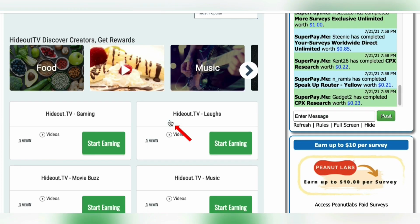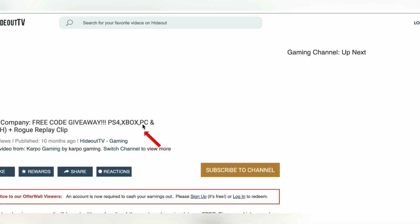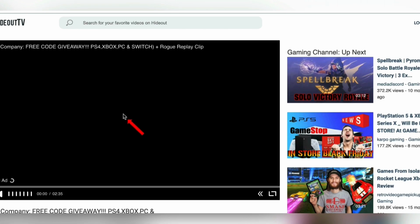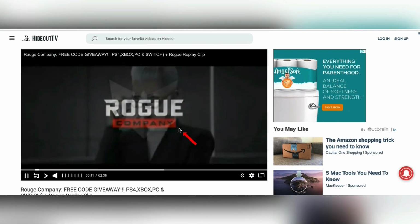What we're gonna do is take the first one, gaming. Just hit that, come right back up here, start earning. It's gonna open a new tab, and there should be an ad first, probably. And there is. So when it lets you skip the ad, do it, then come down here to this wheel, pause the video, and we want to change it down to 240 pixels right there. We want the lowest one.